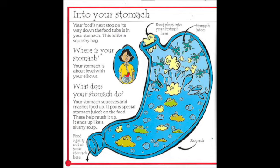What does your stomach do? Your stomach squeezes and mashes food up, and it pours special stomach juices on the food that helps mash it up so it ends up like a slushy soup. You can see on the top there a big blob of food is plopping in, and then the stomach juices, which are supposed to be those green squirty things, squirt at it like a big sloppity slop, and then down the bottom it goes and out the hole at the bottom.